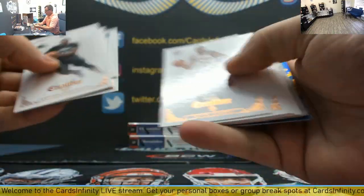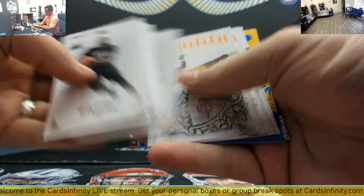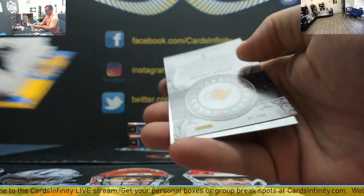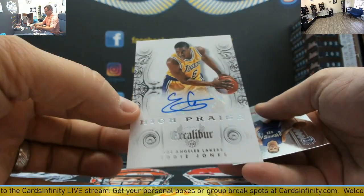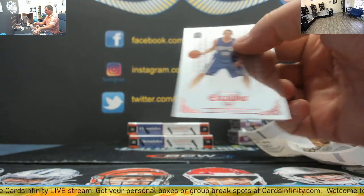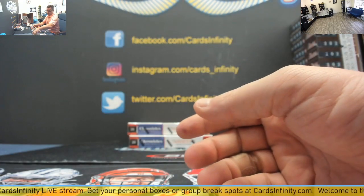Last pack of the basketball portion. Rondo, Manu, and Ty Lawson. Eddie Jones. Got to keep up with the Joneses. And Nick Stauskas again.